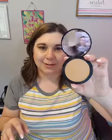I already did them today, but I wanted to show you. Ooh, look, that's cool. I wanted to show you how they work. So these come in 3 different shades. It's a great bronzer to add to your makeup routine. So all of these products launch today.